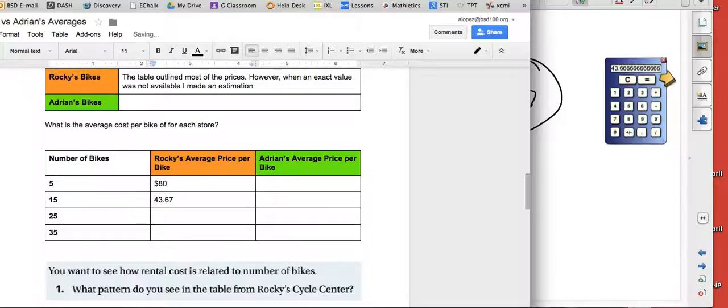So please make sure that you are rounding correctly and that you are finding the averages here. You will notice with both Rockies and Adrian's, you'll see a specific trend with the price per bike as we continue to purchase more bikes.